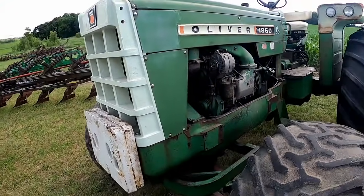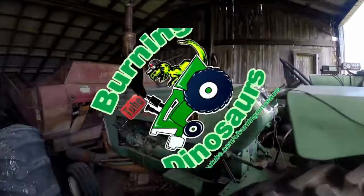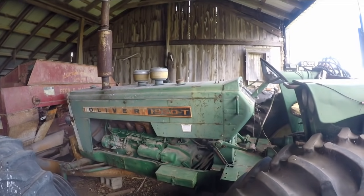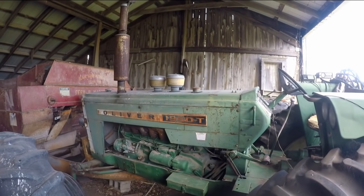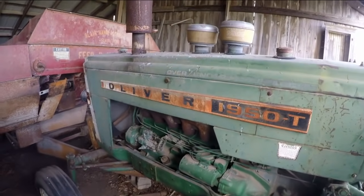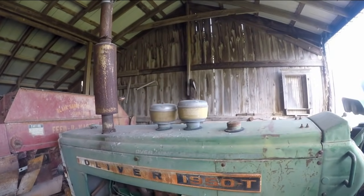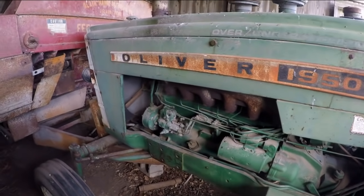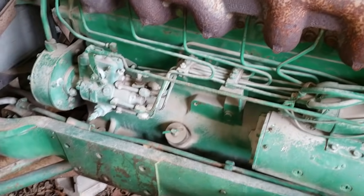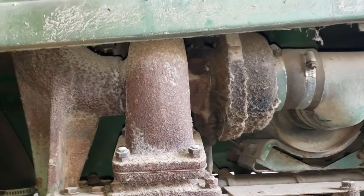So in 1967, Oliver introduced the 1950 T. And the main difference between the 1950 and the 1950 T is the engine. The Detroit diesel was getting to be an expensive engine, and Oliver felt they could build something in-house for less money. And well, they knew they could, and they have taken the 310 engine that had first started in the 1800. They had updated it with direct injection for the 1750, and so for the 1950 T, they added a turbocharger. The 1950 T was Oliver's first turbocharged tractor, and that's where the T comes in the name.